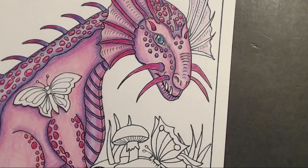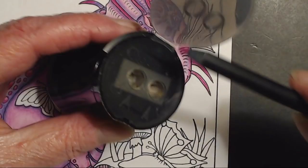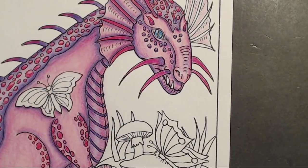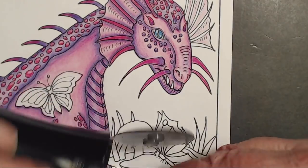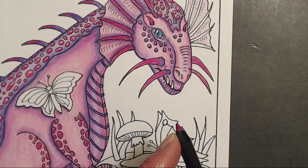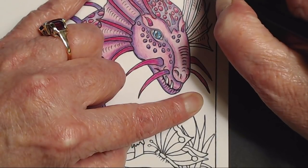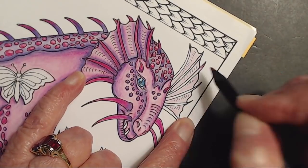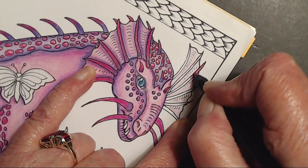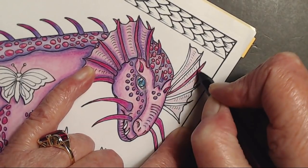I'm going to give this a little zhuzh through the sharpener. I am using the Prismacolor sharpener with my Black Widows. It works just fine. I have a tendency to use the bigger of the two holes, which gives you a blunter point, because I find that I break it a lot less than when I use a super sharp point, which is what the small hole gives you. It gives you a longer, sharper point.